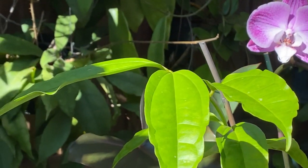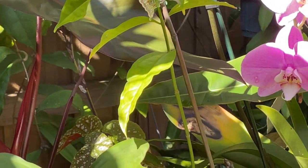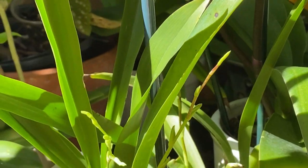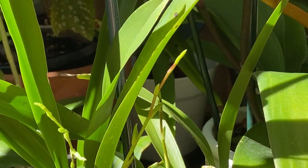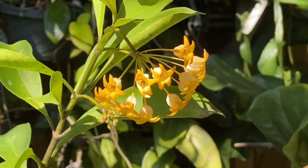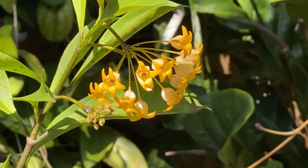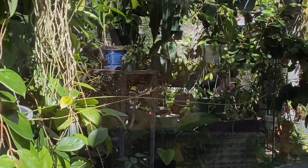And this is Hoya medinillifolia. It's really happy here in this table. And here's an Oncidium Twinkle that is in spike, has about three spikes there. And the occultata, I literally has bloomed nonstop for like 7 months. And yeah, the weather is fantastic.